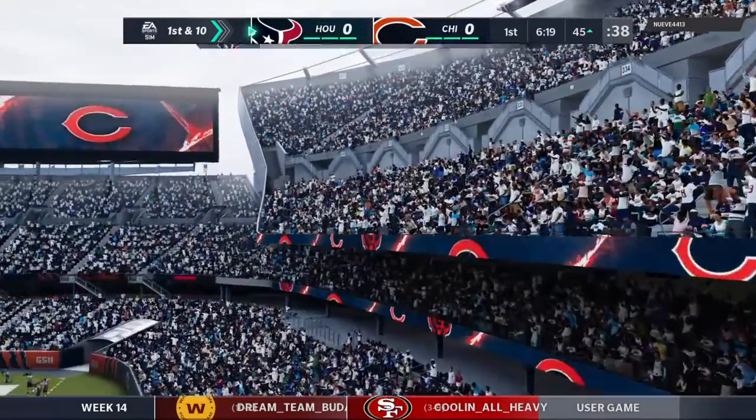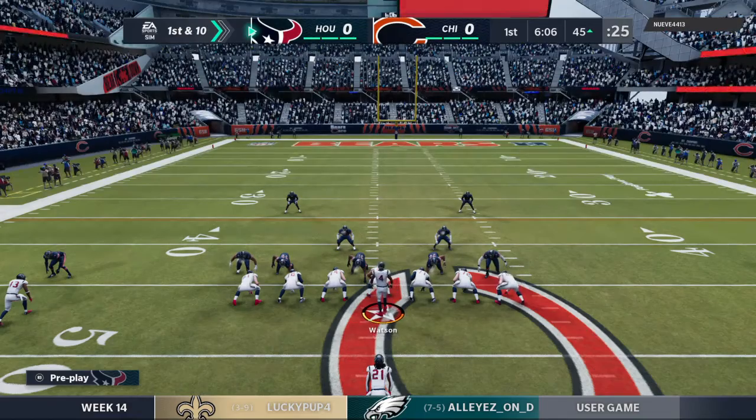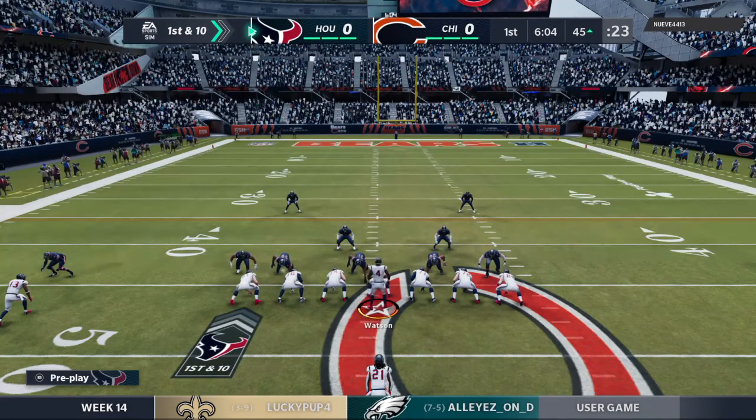45. That's good for a Texan first down, a 12-yard pickup. Back-to-back good plays have him on the move on first down.